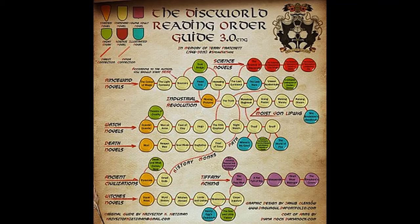You can see a visual overview of how the books relate to one another here. It's definitely worth glossing over this when deciding how to approach the series. Now then, on to my review of The Colour of Magic and The Light Fantastic.